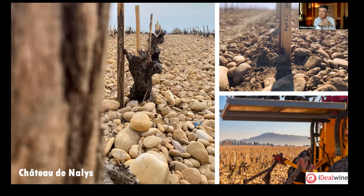Last but not least is Le Piélon. And Le Piélon is a mix of pebbles and clay, but it's quite high in altitude. This is, globally speaking, a characteristic of Nalys. Nalys is quite high in altitude, and this is extremely important in terms of balance in the finished wines.